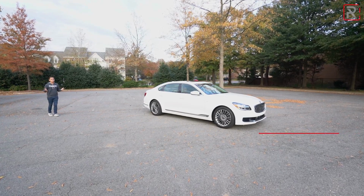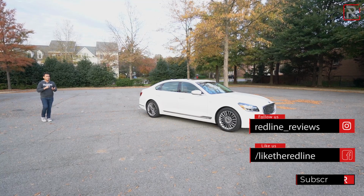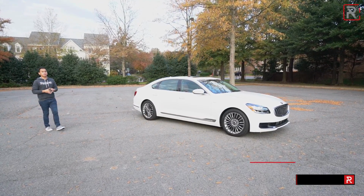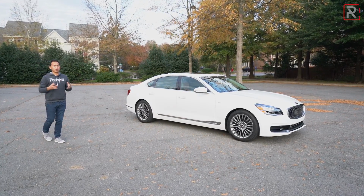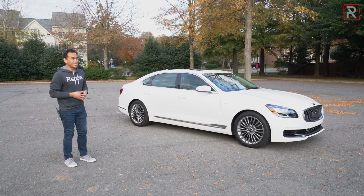Now, since then, Kia has been on an impressive roll lately, really upping the level of quality, luxury, technology, and even adding a dose of driving excitement into a lot of their vehicles, which is why this vehicle right next to me is a pretty important new offering for 2019. This is the fully redesigned 2019 Kia K900.